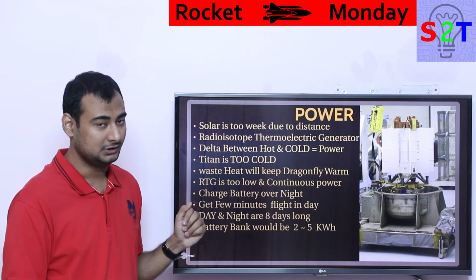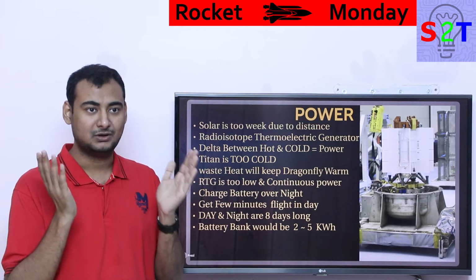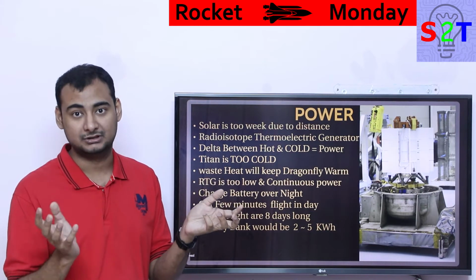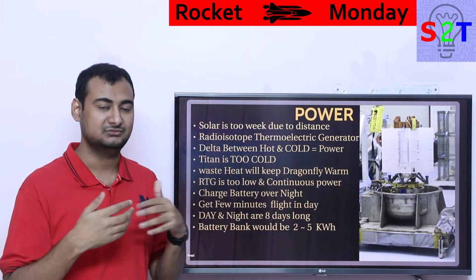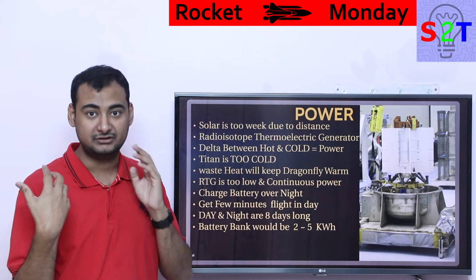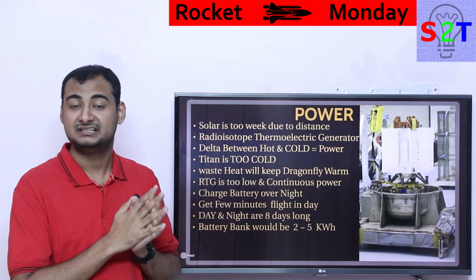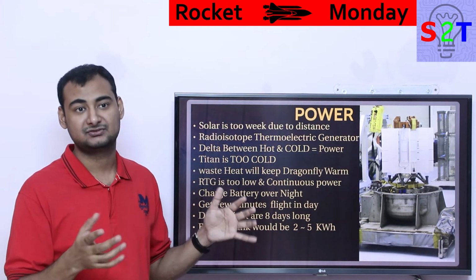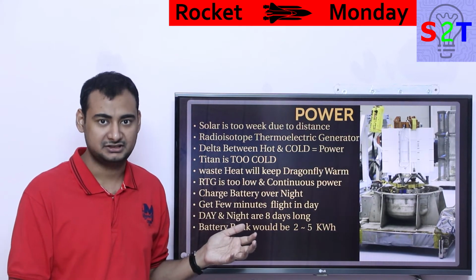And Titan is cold. Now this is a very interesting part. For temperature delta, you want hot to be hot and cold to be cold. Now cold is very difficult to do in space simply because space is a vacuum, not a conductor. It's not going to wick your heat away. So fundamentally, dumping heat becomes an issue. When you're talking about Mars, again, same issue. While it does have an atmosphere where you can dump your heat, it's not very efficient. So you're solely relying on infrared radiation.